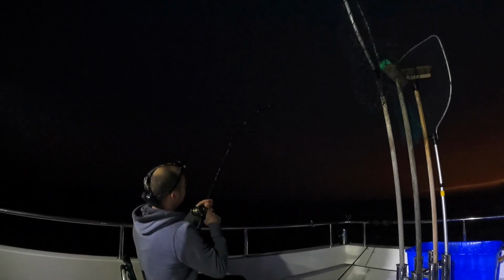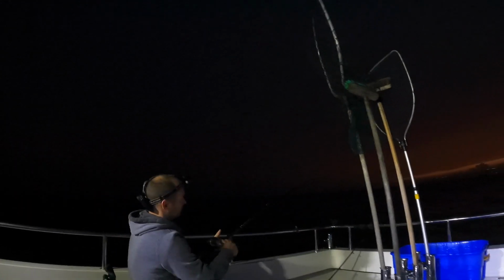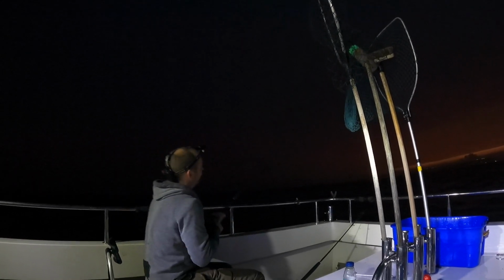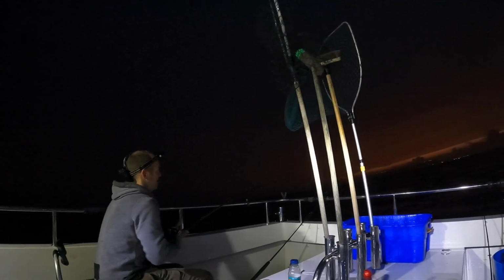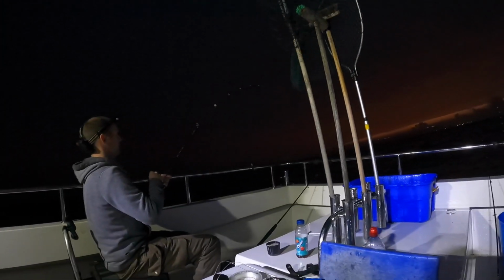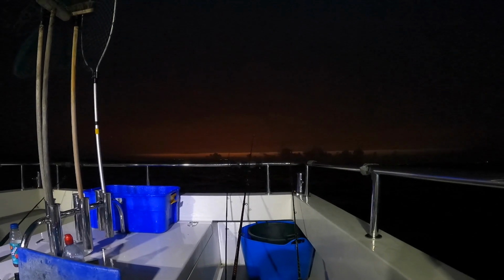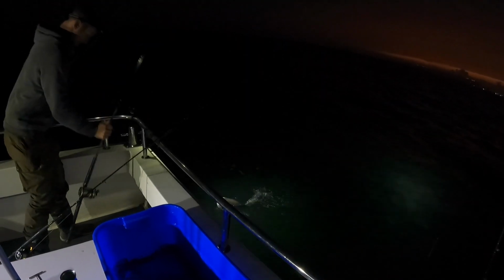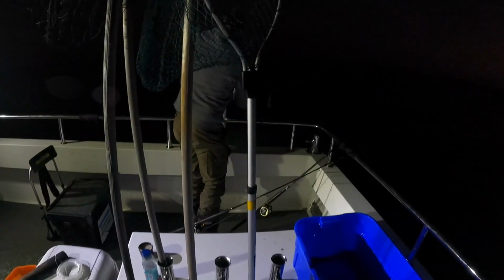John's just hooked into something a bit more meaty. Bit of weight there. Not huge, but hopefully they'll get a bit bigger as it gets darker. Coming up now. She's coming up. Little strapper. Down she goes into the depths.